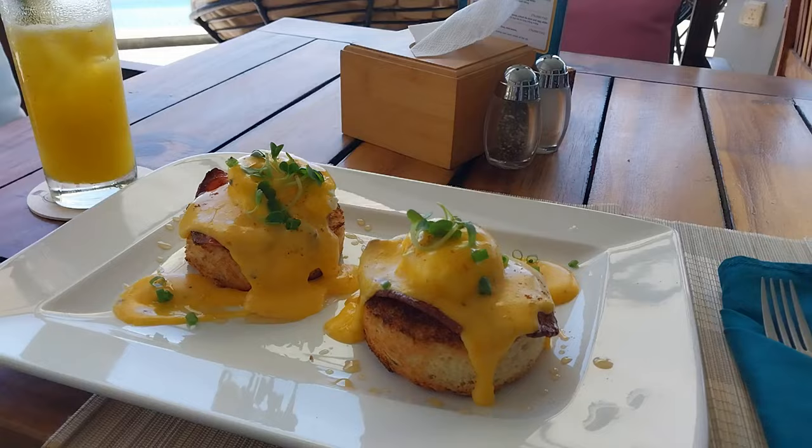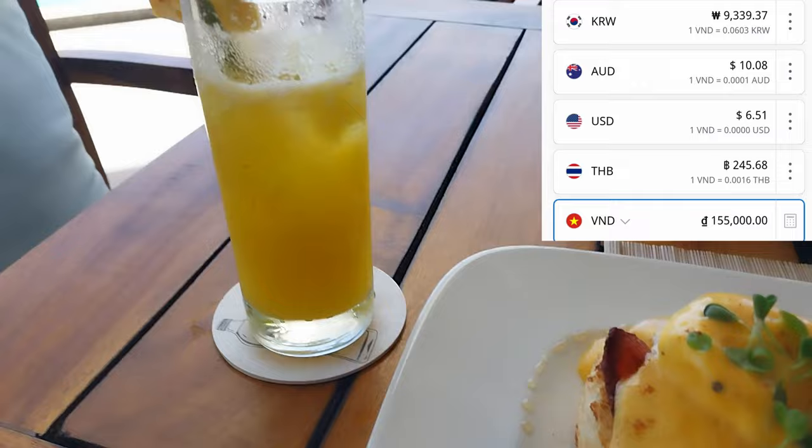I just had a delicious Eggs Benedict breakfast with pineapple juice, 155,000 dong. What's that, about $10, $12?